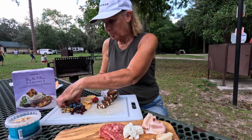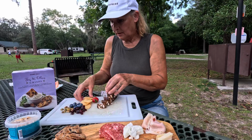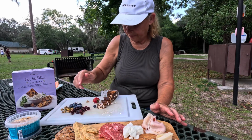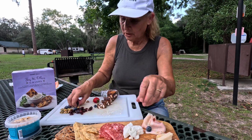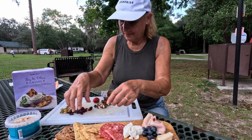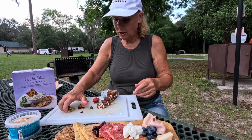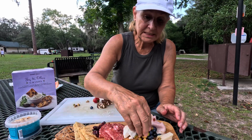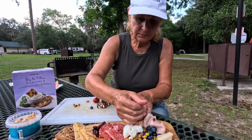So I'll place my crackers here. And then I really like adding these Parmesan crisps. Some fresh blueberries. Some dried cherries or cranberries would work. Any kind of nut. I've got a little bit of pistachios and then some Marcona almonds.